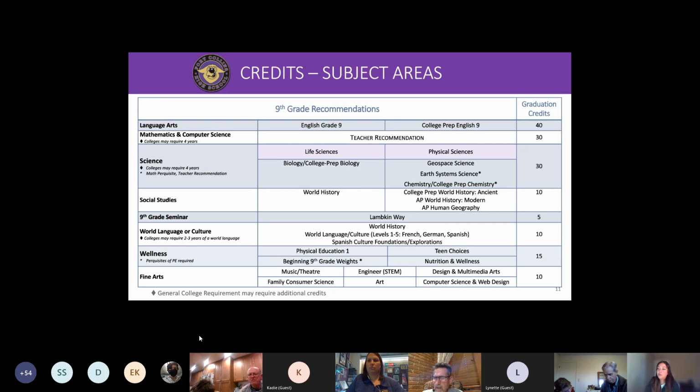Social studies. So we've got 4 options in this area: general world history, college prep world history ancient, AP world history modern, and then AP human geography. So AP stands for advanced placement. This is going to be a college level course, college level reading, college level assignments.